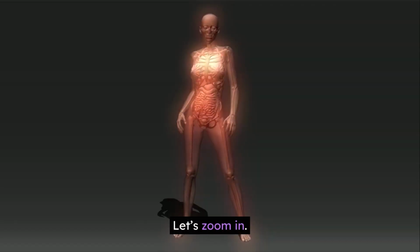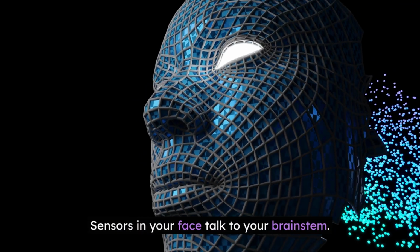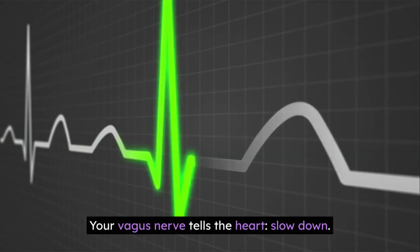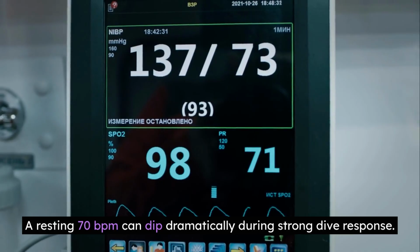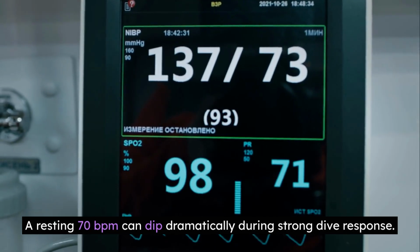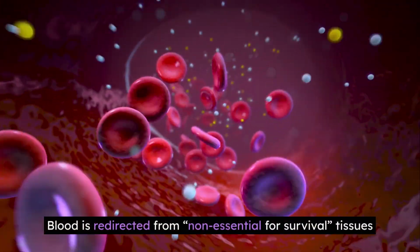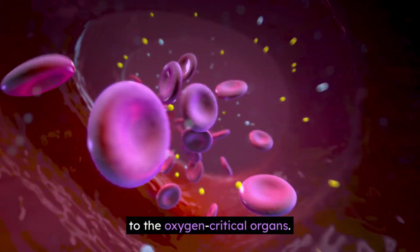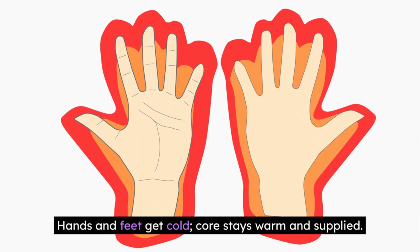Let's zoom in. Bradycardia. Sensors in your face talk to your brainstem. Your vagus nerve tells the heart, slow down. A resting 70 BPM can dip dramatically during a strong dive response. Vasoconstriction. Blood is redirected from tissues non-essential for survival to the oxygen-critical organs. Hands and feet get cold, core stays warm and supplied.